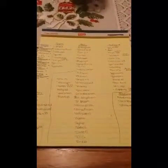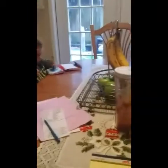Okay, so here is my complete list. As you can see, my little helpers decided they needed to make their own list for the store too. So they're helping. Hey, whatever can get stuff done. So as you can see, when I go through my meals, I cross it off here so I know that I have checked whether what I need is on my list or not. And as you can see, I have everything broken down.